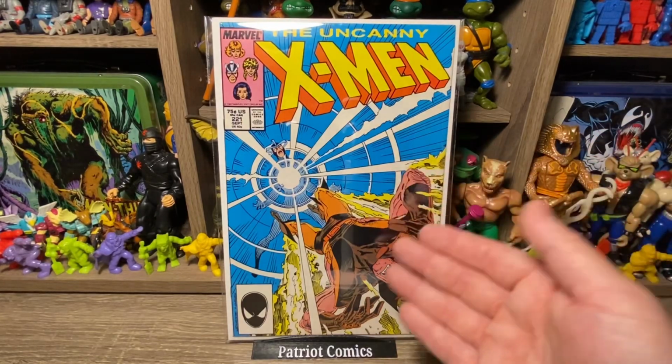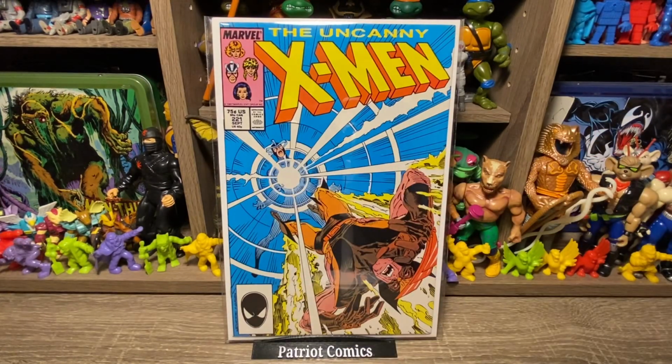It's in pretty nice shape, a couple little spine ticks, but I think I got a heck of a deal on this one, and this will go for sale. I already have like two or three copies of this in my collection, but the price was so low, I just had to buy it.